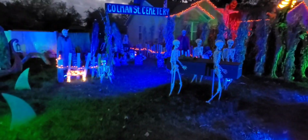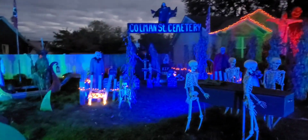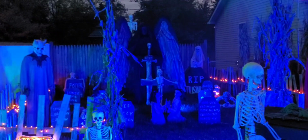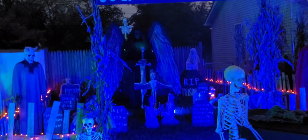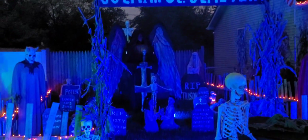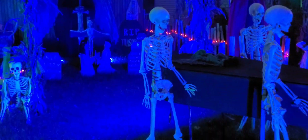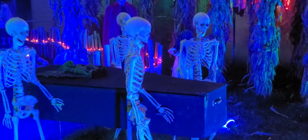And there is the Death Angel. This guy is pretty awesome here. We were on the fence about getting him. We didn't know. But as you can see, he looks fantastic. Jeez Louise. Just another one of life's regrets for me. He is fantastic looking. And then of course we have our skeletons carrying the dead. You know, life is artistic.